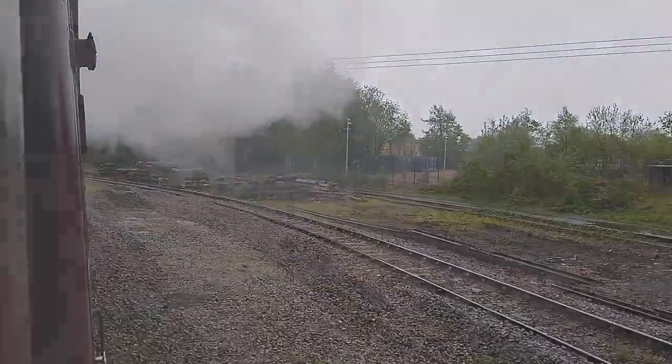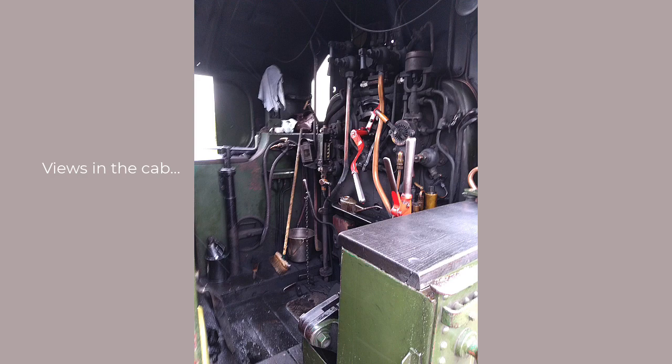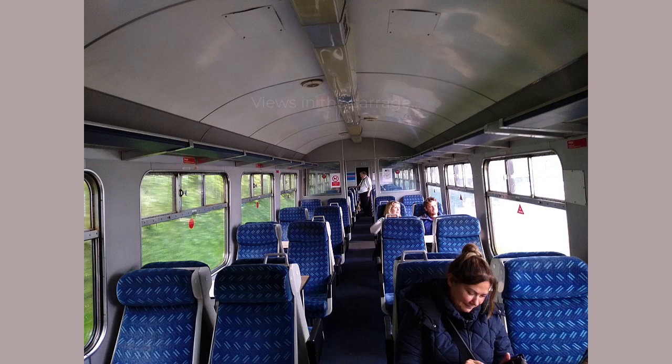When you reach the end of the line and they need to shunt the engine from one side to another, there's time to watch the uncouplings and get a quick look at the cab while they go off and do their stuff.